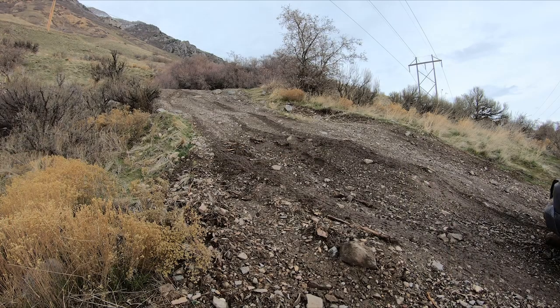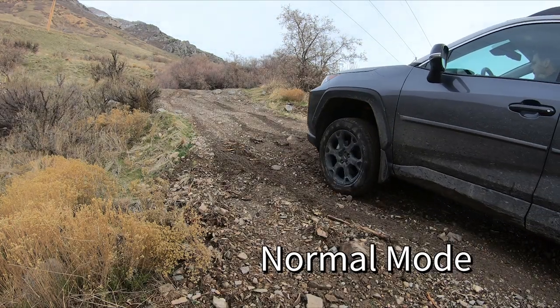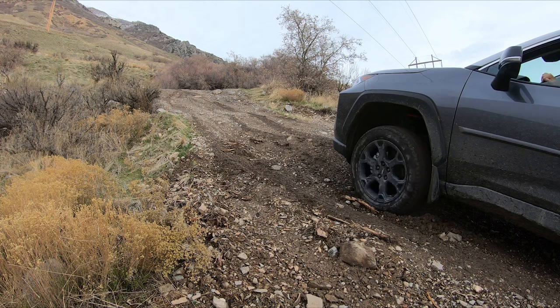All right, this first one is just normal mode and also normal. So there's the eco mode, normal mode, and sport mode, but then there's rock mode, normal mode, and sand mode. So we're in the normal on both of them.